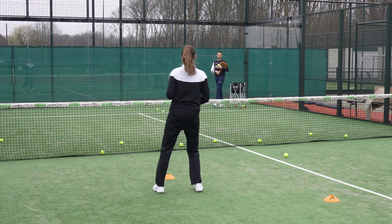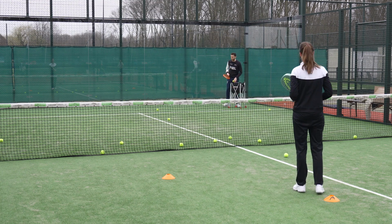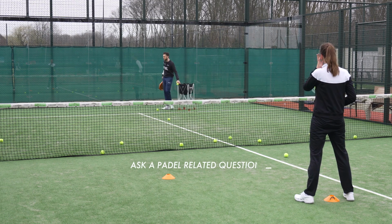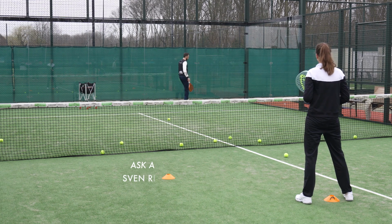Yes, I think it takes too long for you to get to the other cone. Yeah, you're watching the result of the ball. So let's do the same, but we play a rally, because this is the most realistic part. And I play where the space is, I play the pattern and you also play the pattern.